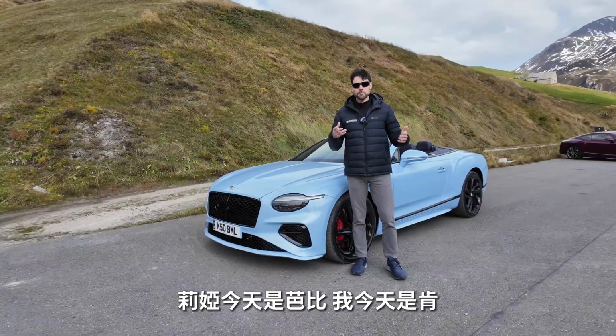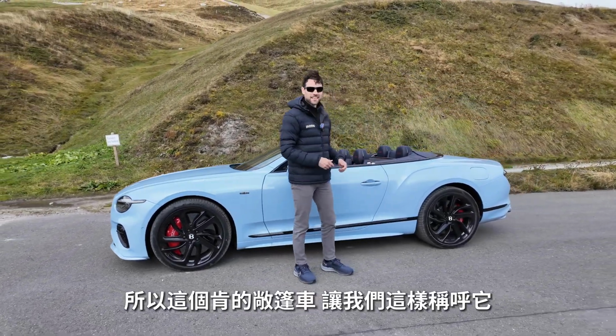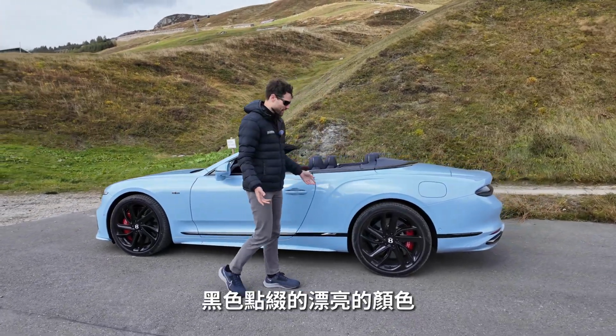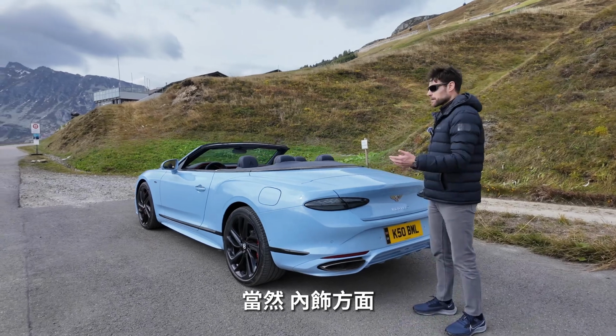Well, Leah had her Barbie moment for today, so I can have my Ken moment with this very color. So this Ken convertible, let's call it that way. I think also pretty screaming out beautiful color here with the black wheels in this case. So this is the GTC, the convertible. And well, in the interior, of course, everything more or less the same.